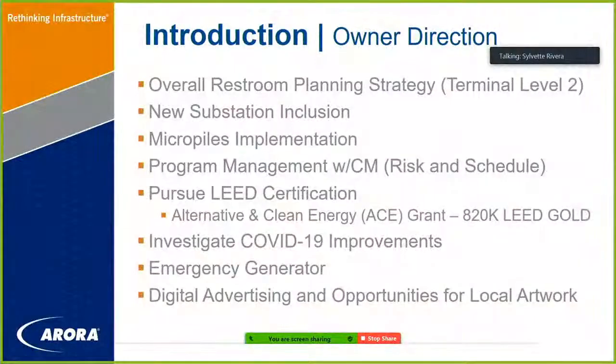What we have resolved since 60%, the restrooms. So terminal level 2, the restroom right outside this door is experiencing some enhancements, and I'll show you those in a second. We're building a new substation. I'll show you where that is. The micro piles are really about mitigation of sinkholes and reduction of risk and costs. We've executed the program management team really about reducing risk and schedule and implementing lessons learned and overseeing a project of this magnitude.